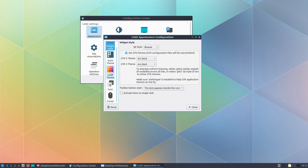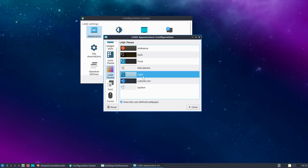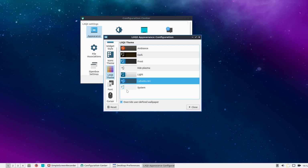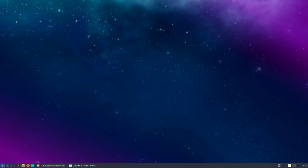You can also go to Appearance, LXQT theme, and then override user-defined wallpaper. That works too, but I like the other way better. Anyways, now let's keep going into the review.